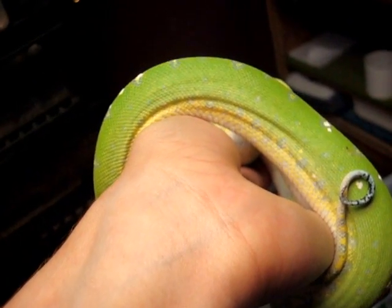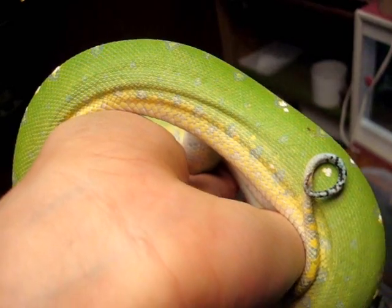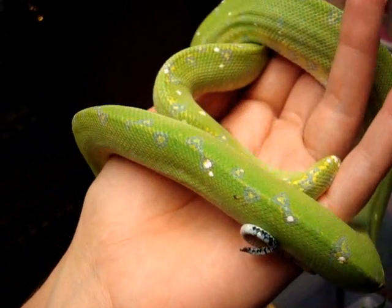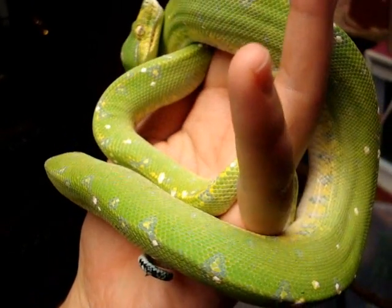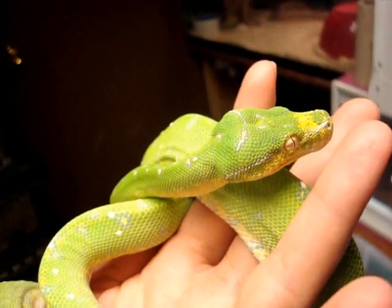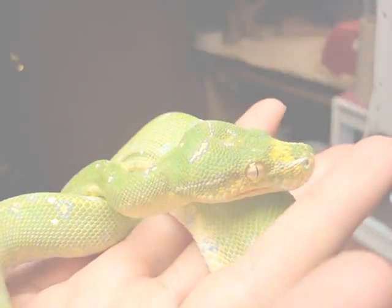Look at the yellow on her sides there, and those little blue dots. Blue tip on her tail, the black on it. And she's just got so much color to her. She's absolutely amazing. She's one of the prettiest green tree pythons I've ever seen.